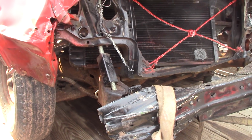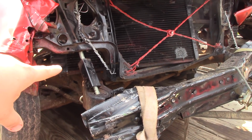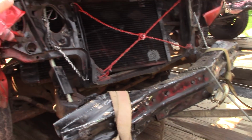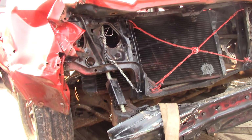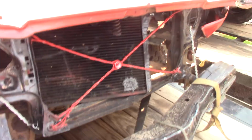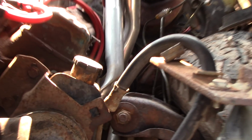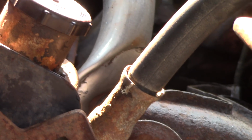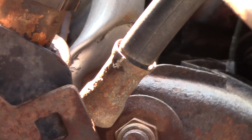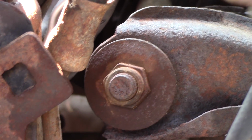Came right over the top of everything, cleared here, bent the hell out of everything we got going on there, and pushed everything in. I need to get the hood off of this car. I may have a broken motor mount, and the reason I'm thinking that's a possibility, let's see if we can get this view in here. Can you all see that stamp there on the header, and where it smacked against the control arm?